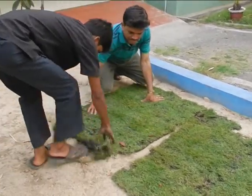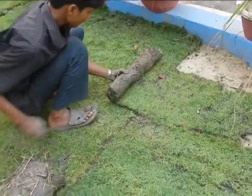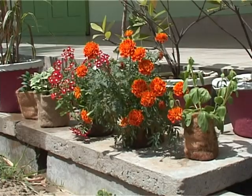Let us make our world green in all respects. Avoid plastic and use jute and other natural fibers.